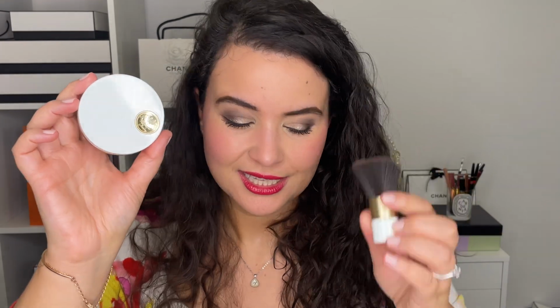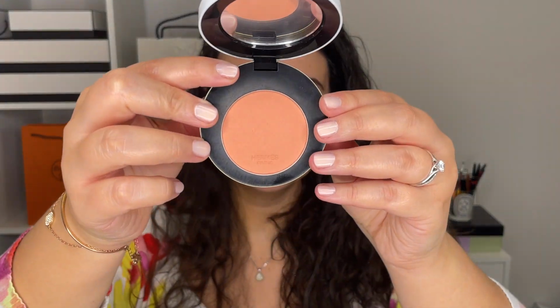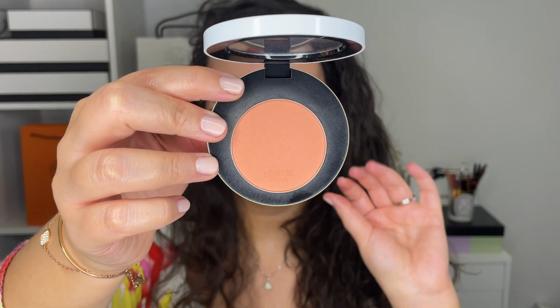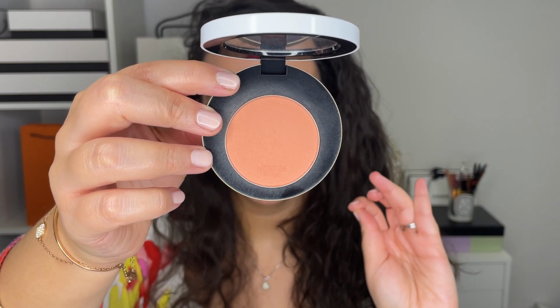Okay, moving on, we have a little bit of a duo action here. This is the Hermès blush and blush brush. So this is number 19 Rose Abricot. This is such a gorgeous, warm, apricot-y, peachy blush. I have been wearing this so much recently because I've been wearing it with the Guerlain warm orangey red. I've been wearing it with some Hermès lipsticks too.